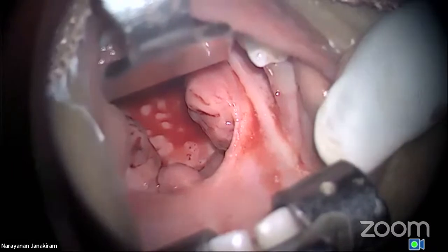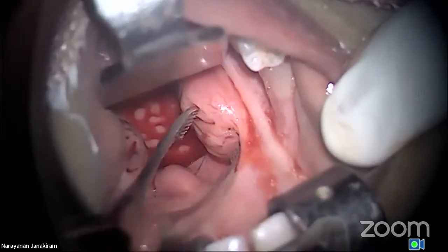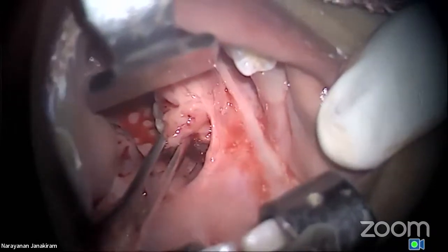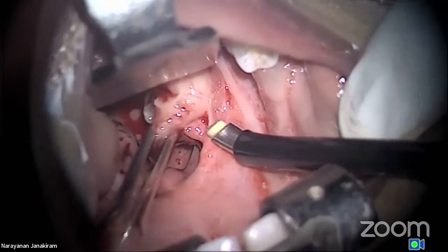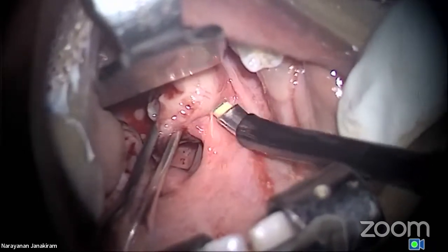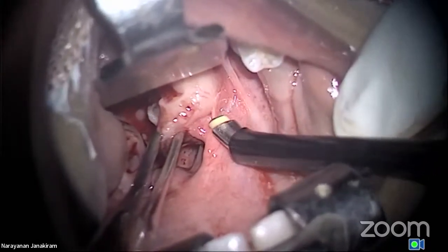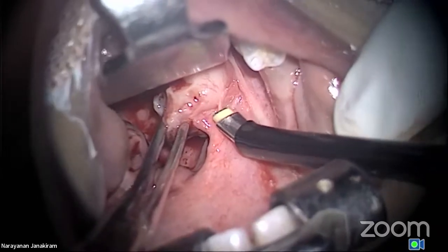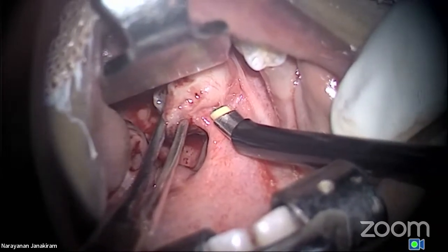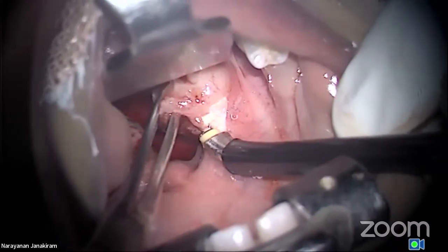See, you hold with a valsalum. I like this instrument called the valsalum. And then you pull it out. See, you have to see the junction of the tonsil with the, see, that's the plica, and this is where you have to make the incision. So you keep both your foot on the blue and the yellow. First is the yellow. See that? Can you see that?